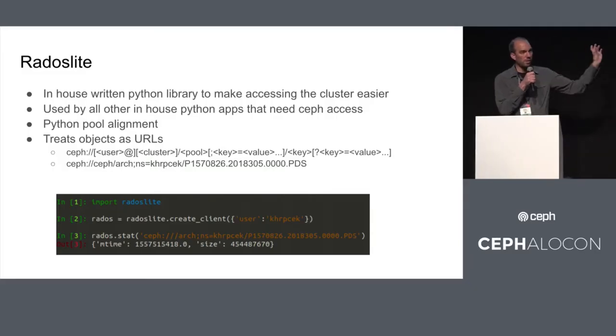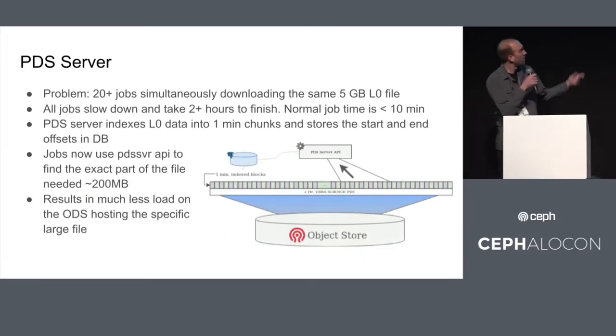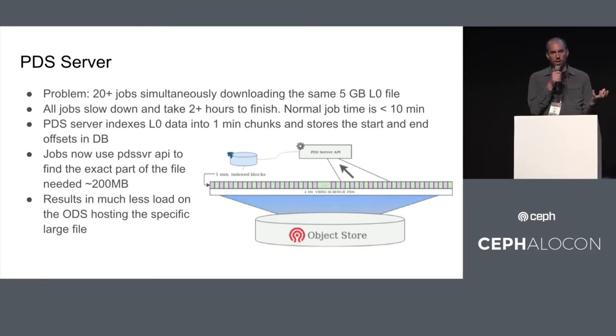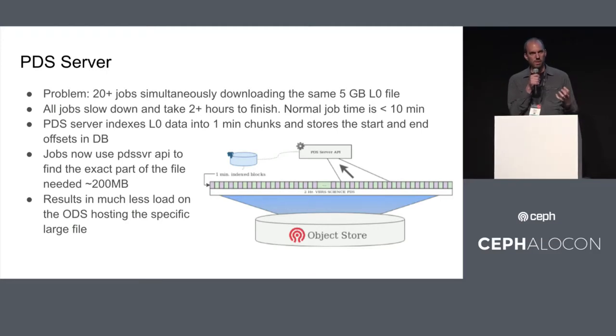Yeah. So our Rados Lite, we're demonstrating a stat here, but also get, put, and get these bytes out of this file, which leads me to my next slide. So we developed this application called PDS Serve. Our raw level zero data comes in 5 gigabyte files, and because this is the official level zero product, we don't want to chop it up into small chunks and refactor it. So one of the first things we do when a file comes in is we index where every 1 minute block of that data starts, so that when our application goes to download the file, it can just go grab those bytes.